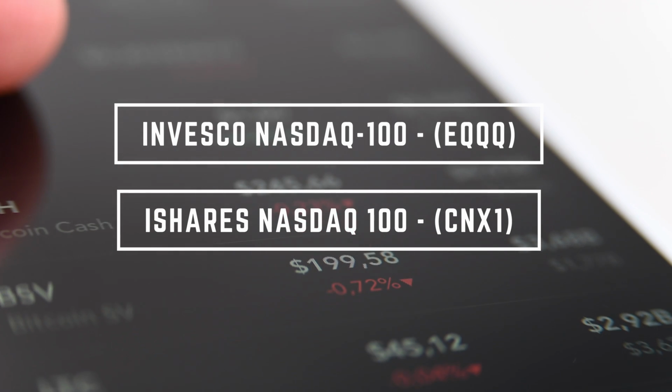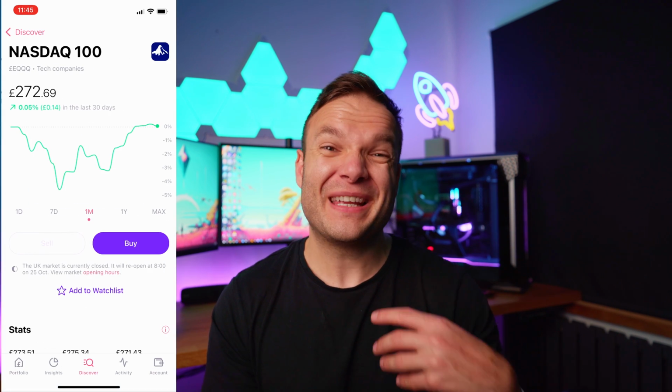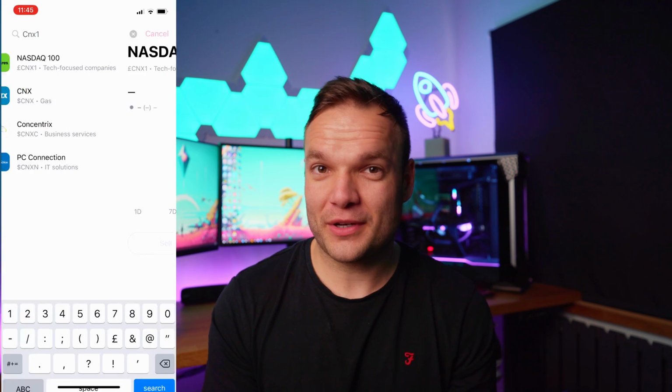And of course, after a quick search on Freetrade, I'll put it on the screen now, I can see that EQQQ has a slightly lower price point, so it might be easier to get into, but again, worth doing all of your research, but these two will be very similar in terms of what they're trying to achieve.